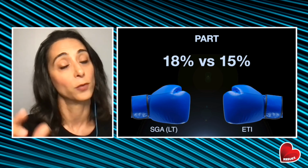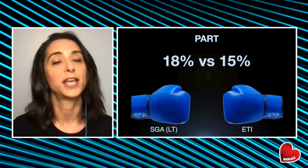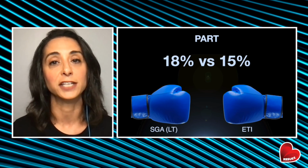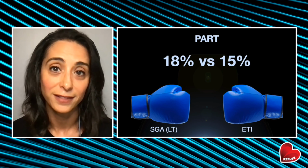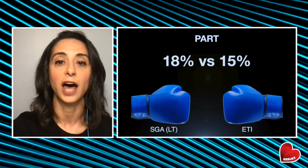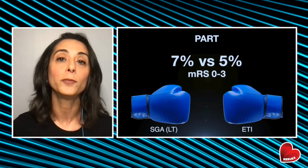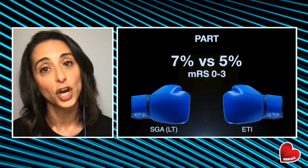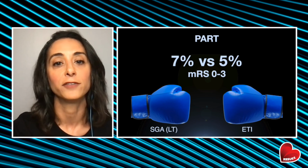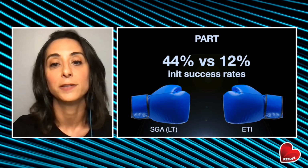What we found was they were looking at survival 72 hours later. 18% for the laryngeal tube group compared to 15% for the endotracheal intubation. That's a p-value of 0.04. So it seems to favor supraglottic airway here. In terms of the secondary outcome of favorable neurologic status at discharge, it seemed to favor supraglottic airway as well. So 7% for the supraglottic airway versus 5% for endotracheal intubation.